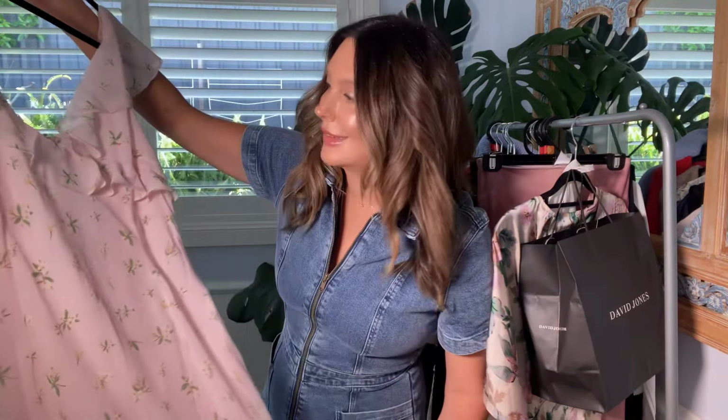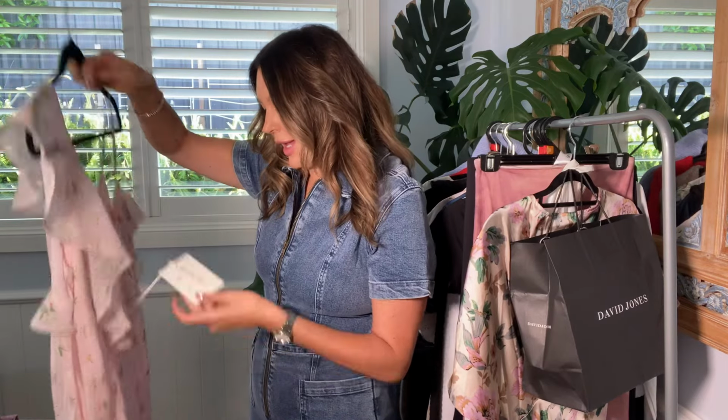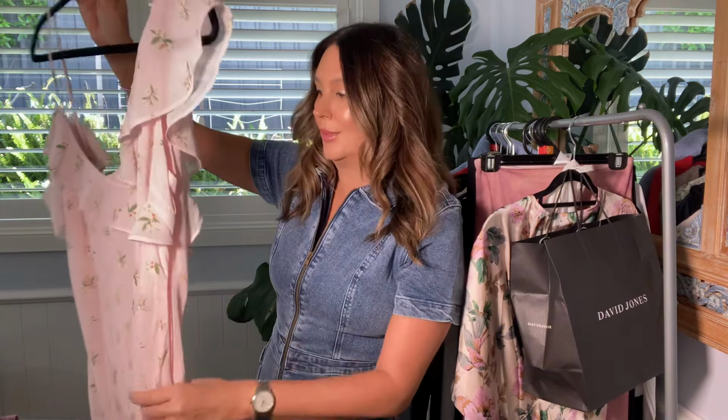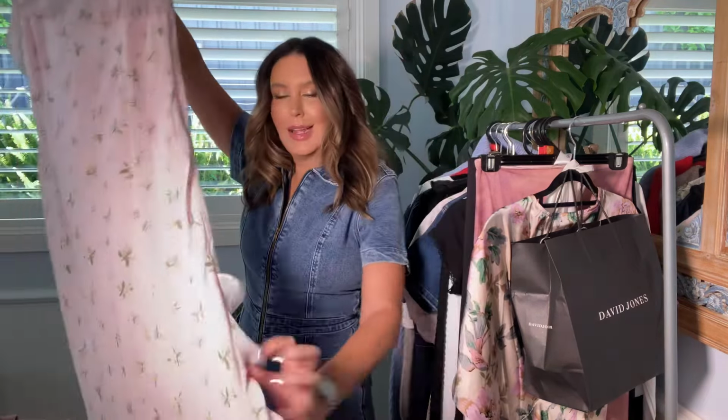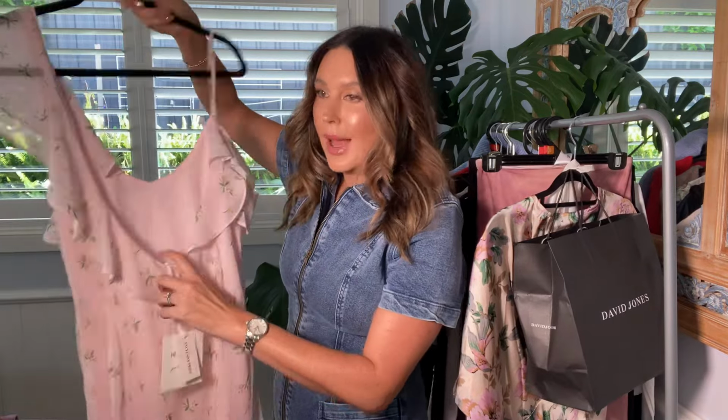Then I fell in love with this. How pretty is this? Now this one is from Runaway, the label, X Petal and Pup. So they collab all the time and they make the most beautiful things. I've got quite a fair few of their pieces and I love it. This one has a little split down the front, very slinky, really low back as well.